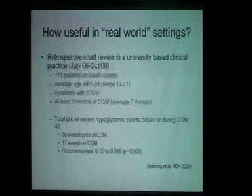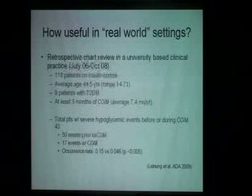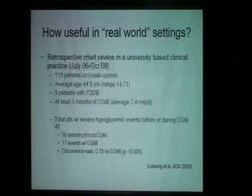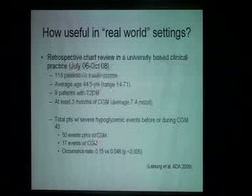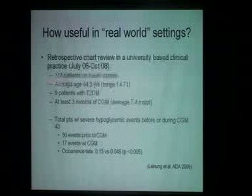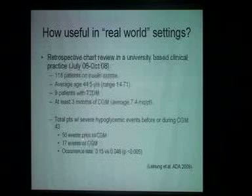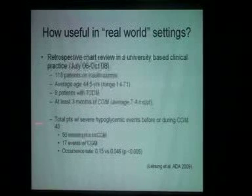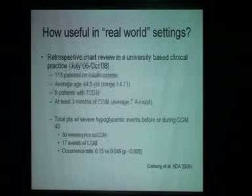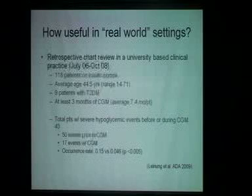And they looked at the severe hypoglycemic events. With CGM, among the total 118 patients, 17 events of severe hypoglycemia were reported. These patients, again looking back, had 50 events prior to the use of CGM.